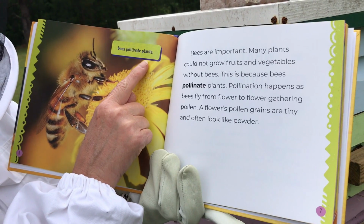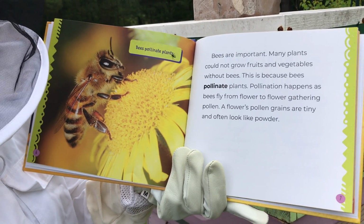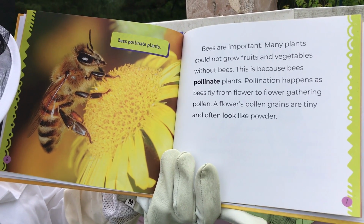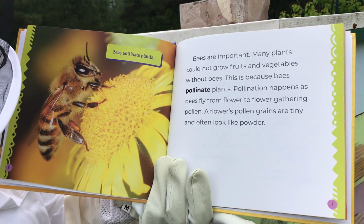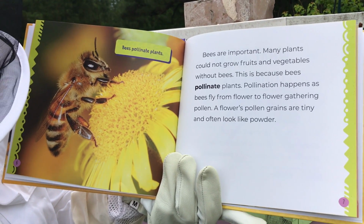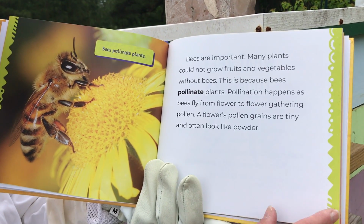Bees pollinate plants. Bees are important. Many plants could not grow fruits and vegetables without bees. This is because bees pollinate plants. Pollination happens as bees fly from flower to flower, gathering pollen. A flower's pollen grains are tiny and often look like powder.